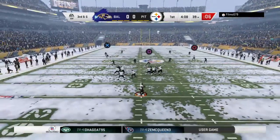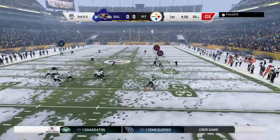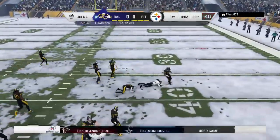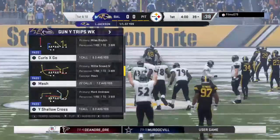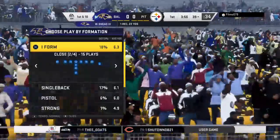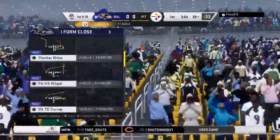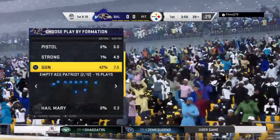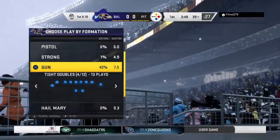Jackson eluding the pressure right. And he's got Snead. And able to rip off a big chunk of yardage before being dropped inside the 40. Just 1 catch for him last week in the wild card win, but getting involved early here and picks up the first.